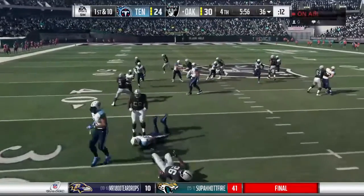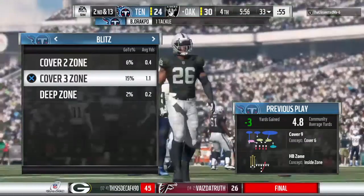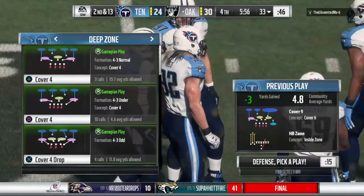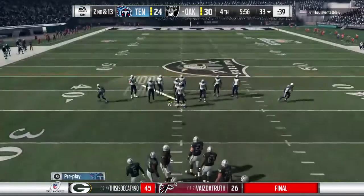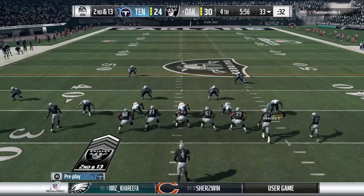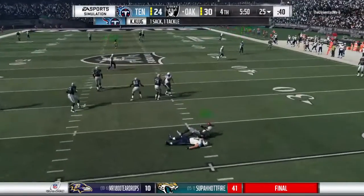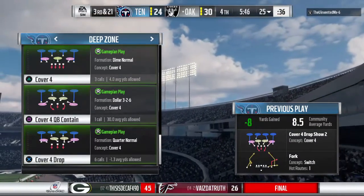Coleman now. And he went nowhere. Well, he went backwards, back to the 33. And they're going to go soft on the corners. Now Carr. And the Titan defense steps up here, and down he goes. Carl Klug in there to drop him, and it'll be a loss of about 8.